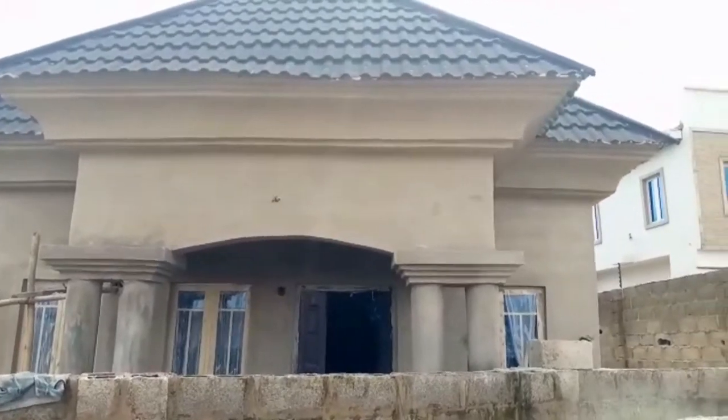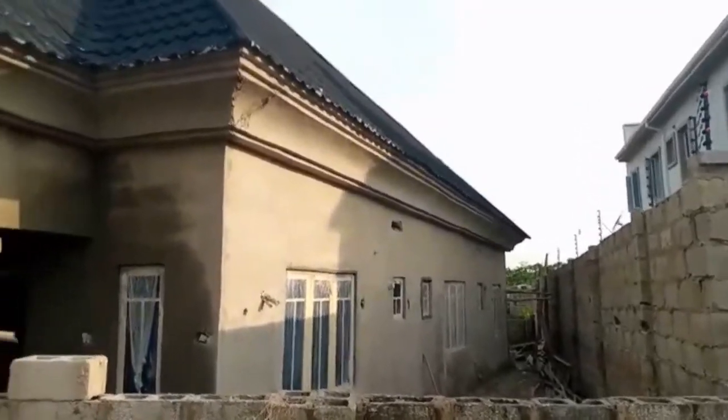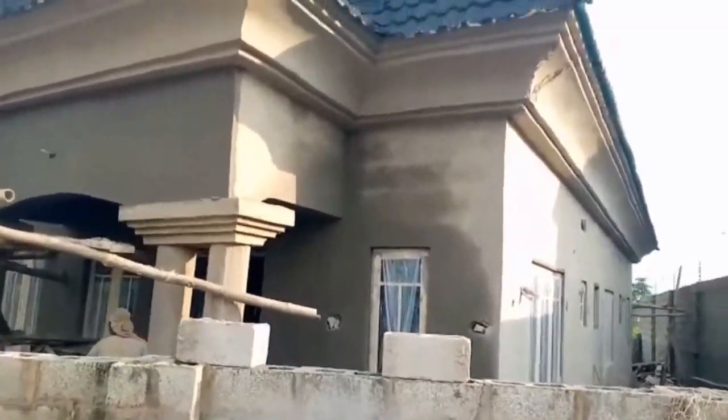Look at it. We've started the fence as well. I'm bringing the fence and the gate in a separate video. Look at it, how beautiful. Beautiful project. She just said, look, I will not forget my home.